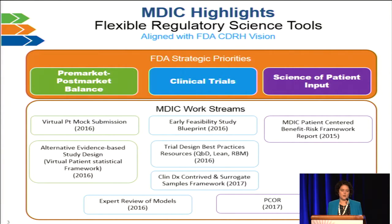We've worked on an early feasibility study blueprint, which you can find on our website. It takes the guidance documents that the FDA has put out and the real avant-garde initiative they have to bring patient access to new products first in the world here in the US. And MDIC has created a blueprint of how smaller companies can help think about operationalizing that IDE process that the FDA has built.